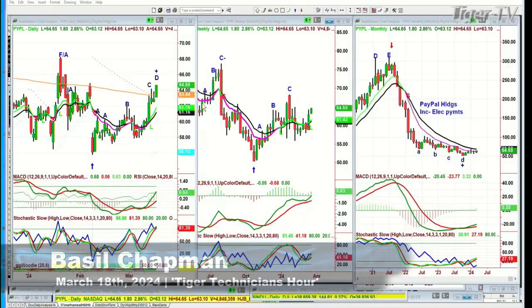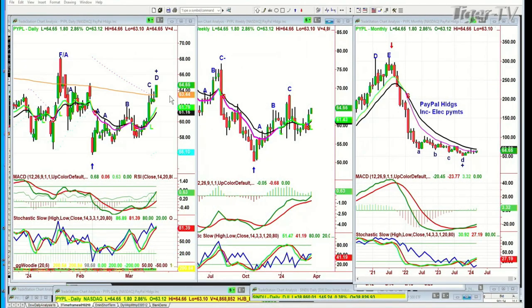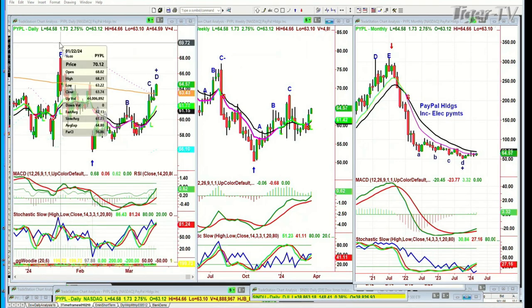Hi, folks. So we're looking at PayPal, PYPL, trading at 64.64, up $1.80. Yes, I like this. This is leg D. Leg D is where you've got to be a little bit careful, but it's at the 200-period moving average, a little bit above, which is at 63.44, so it's about a point and a quarter above that. That's a good sign. It's already a D, way below the high that was made and that big turnaround at 68.21 on the 22nd of January.